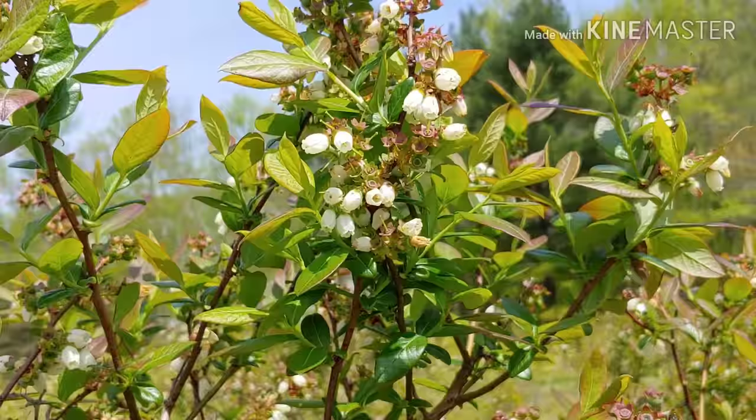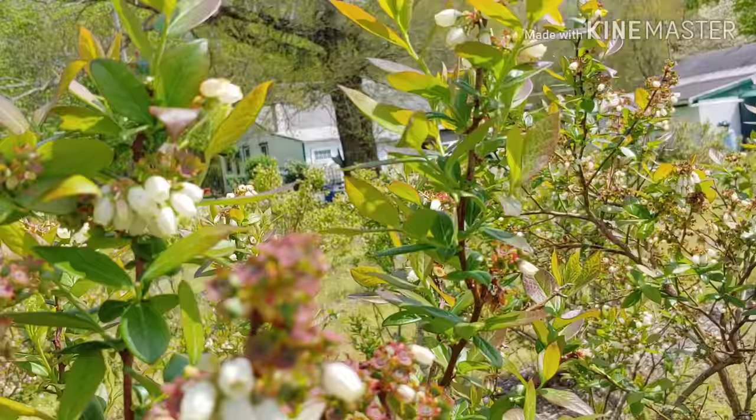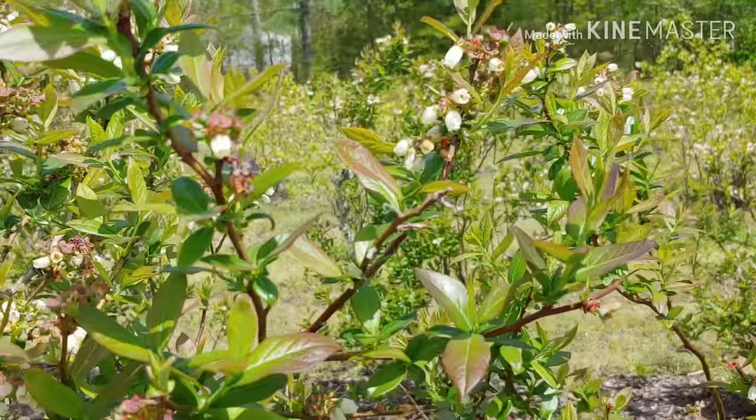They pollinate a lot of them, though. You see all the little berries? Every one of these will be a berry. There's a regular honeybee there. See him? There's a few of them around, but not many. And these are probably from other farmers' hives.